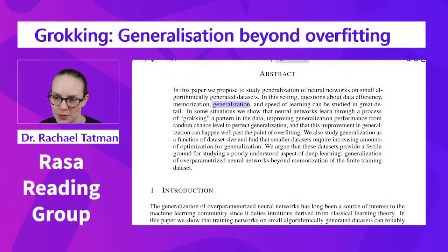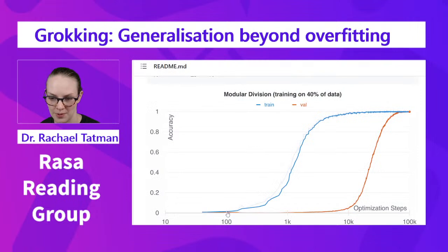In some situations, we show that neural networks learn through a process of "grokking" a pattern in the data, improving generalization performance from random chance level to perfect generalization, and that this improvement in generalization happens well past the point of overfitting. So the point of overfitting would be around 100 here, where these lines start to diverge, for your reference.